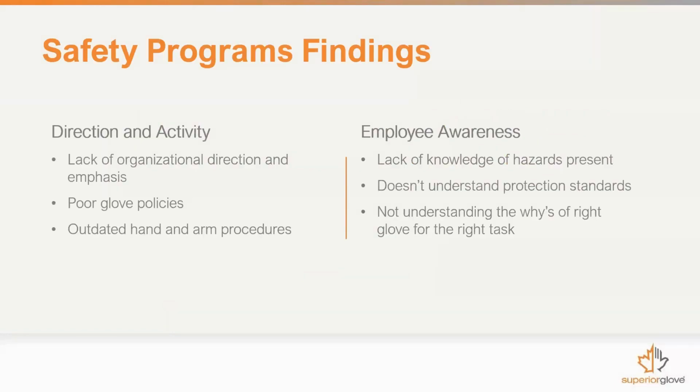So I want to go over a few of our safety program findings with you. We'll talk about direction and activity to start, the lack of organizational direction and emphasis. So these things can be like hand injury prevention policies, signage, communication procedures. And a lot of times right here, we're looking at emphasis on short-term injuries that we see coming in, but we're not looking at the traumatic and long-term exposure, such as chemicals, carpal tunnel, vibration, and white finger. So those are things that I'll look at and my team will look at when we're on site to really give you a good view as to what those long terms might look like as well.